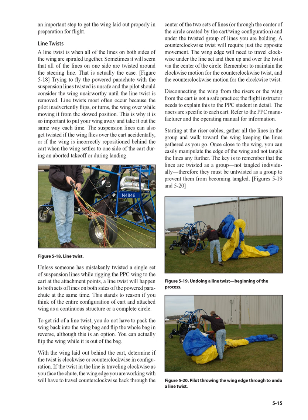Line twists most often occur because the pilot inadvertently flips, or turns, the wing over while moving it from the stowed position. This is why it is so important to put your wing away and take it out the same way each time. The suspension lines can also get twisted if the wing flies over the cart accidentally, or if the wing is incorrectly repositioned behind the cart when the wing settles to one side of the cart during an aborted takeoff or during landing.